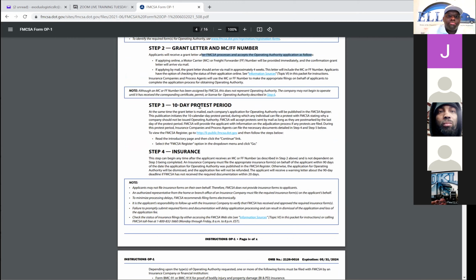Now, 10-day protest. Okay, at the same time that you get the letter, not being active, not your bond or your broker authority becoming active, at the same time, you've processed, you filled out the OP1 form, you submitted it, you got the grant letter back. At the same time, from that time, right here it says, at the same time the grant letter is mailed.